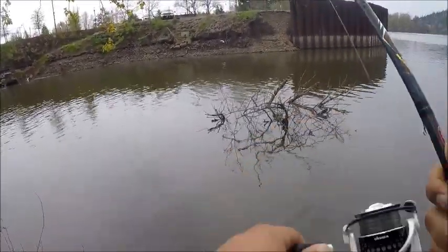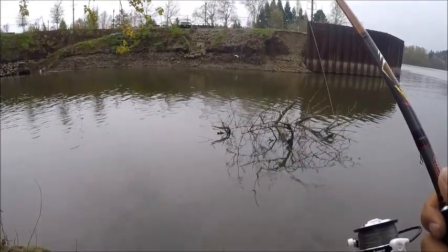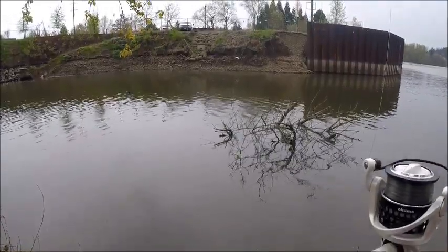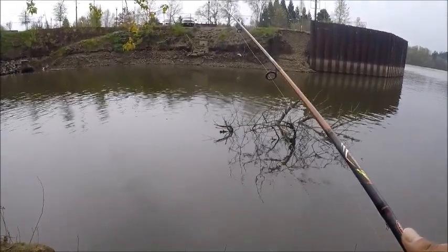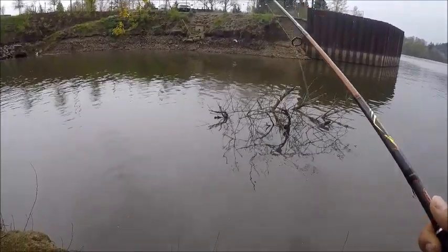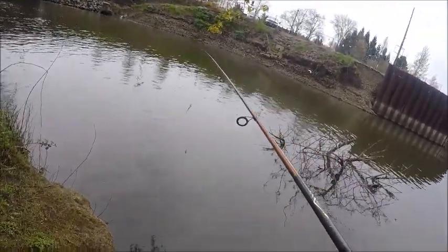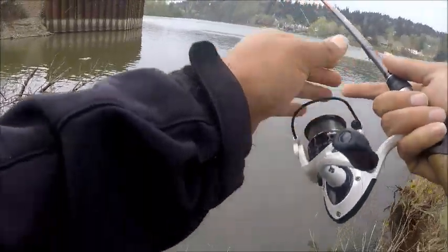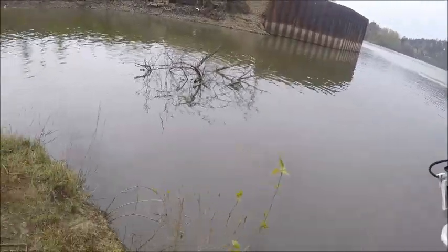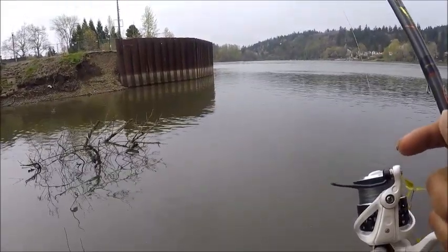There's this tree. There's the limb of it. Just gonna shake it. Come up and over the limb. Drop back down. Shake it. There we go. A little tricky there. Had to get it. I wanted to get it under the limb. I was on top of it.